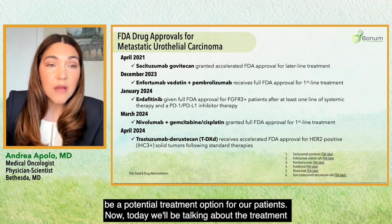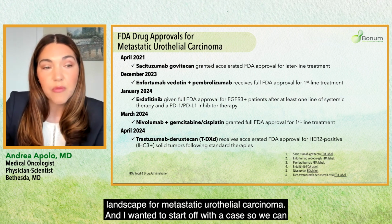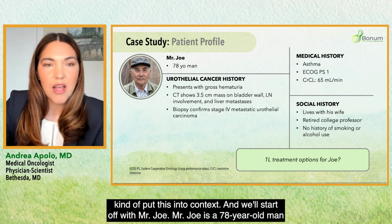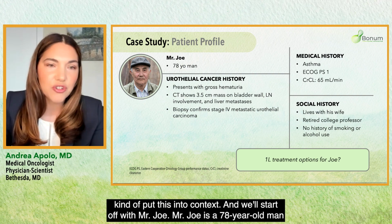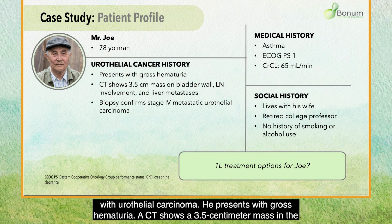Now, today we'll be talking about the treatment landscape for metastatic urothelial carcinoma, and I wanted to start off with a case so we can put this into context, and we'll start off with Mr. Joe.